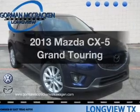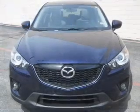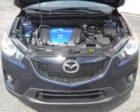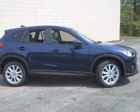This is the set of wheels you've been looking for, with an efficient four-cylinder engine. The powertrain includes front-wheel drive, driven by a six-speed automatic transmission. A premium sound system is just one of the benefits of owning this vehicle. You will appreciate the safety feature of anti-lock brakes.